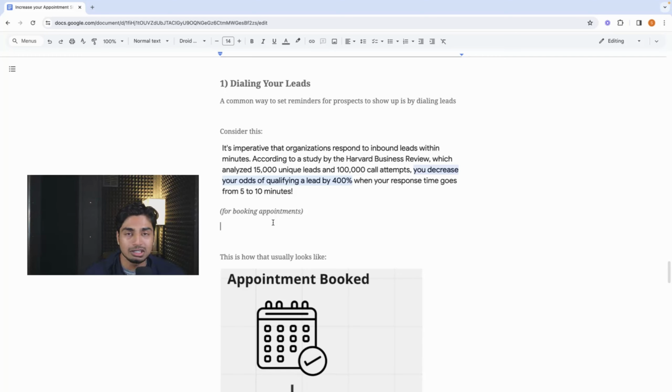So you already have these calls booked in. We just want to make sure people show up to these calls. All right, so this is a statistic for step 1. And even though we're going over step 2 right now, it's still insane how fast you have to get to these people and how fast you have to respond to them. That's why dialing up your leads is not scalable.